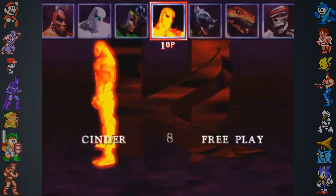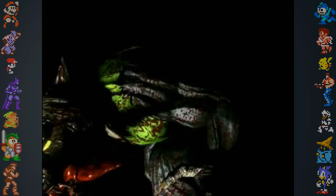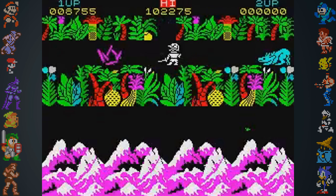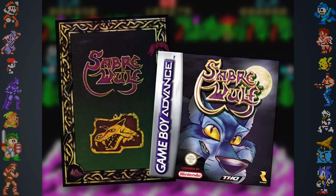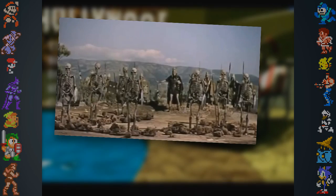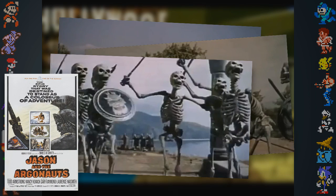Saberwolf is named after one of Rare's earliest successes, back when the company was called Ultimate Play the Game. Saberwolf was released on the ZX Spectrum in 1984 and then later on the Game Boy Advance in 2004. Spinal's design, and especially his ending cinematic, are an homage to the skeleton warriors featured in the Ray Harryhausen film Jason and the Argonauts.